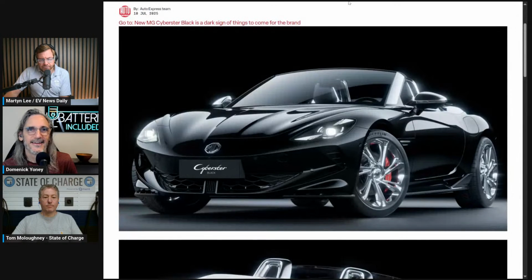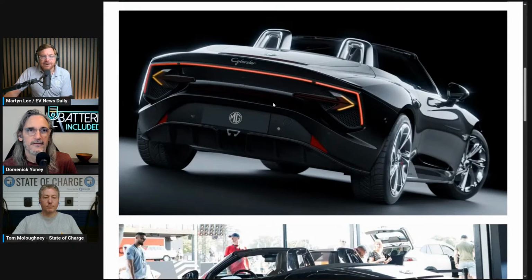They showed off their Cyber X concept, which is like a little Land Rover, and the Cyberster Black edition. Savage Black. The Renault 5 Turbo 3E, which is that hark back to 1981, and the Renault Turbo, and it's, you know, whatever it is, like £250,000. They're going to make a handful of them.